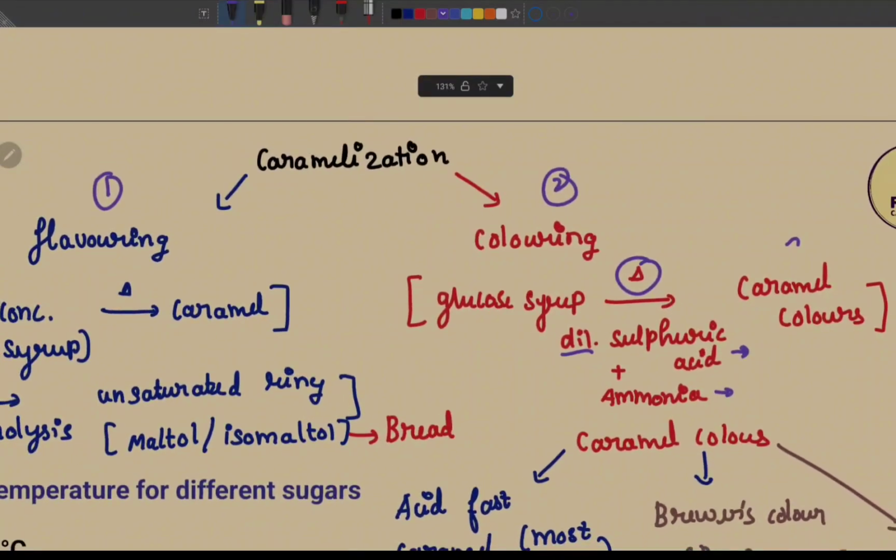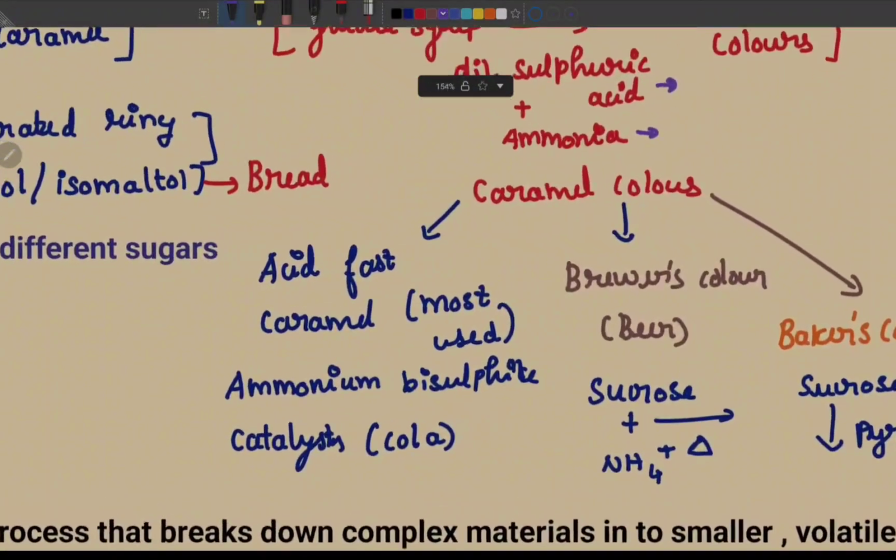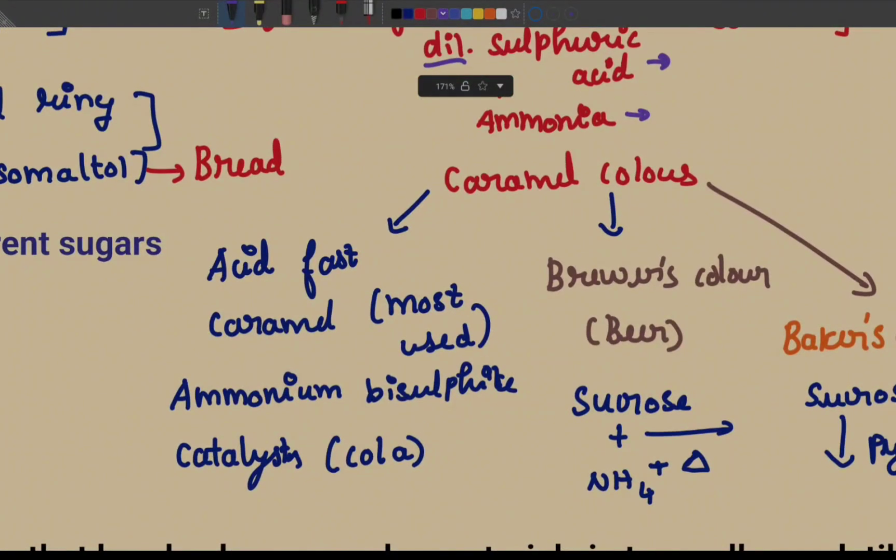Okay, so there are three types of caramel colors. The first type is called acid fast caramel. This is the most used caramel. The only thing you need to take care of is the catalyst you are using here, which is ammonium bisulfate. This caramel will ultimately give you the cola color. The color which you see in cola actually comes from the acid fast caramel.